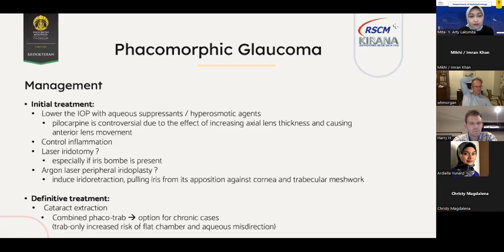Another important aspect of the treatment is controlling the inflammation with topical steroids. And in any case of phacomorphic glaucoma, especially those with the presence of iris bombe indicating a pupil block, LPI remains a strong component of early management. Some references also suggest that argon laser peripheral iridoplasty, or ALPI, can help in lowering the IOP by pulling the peripheral iris away from the trabecular meshwork.